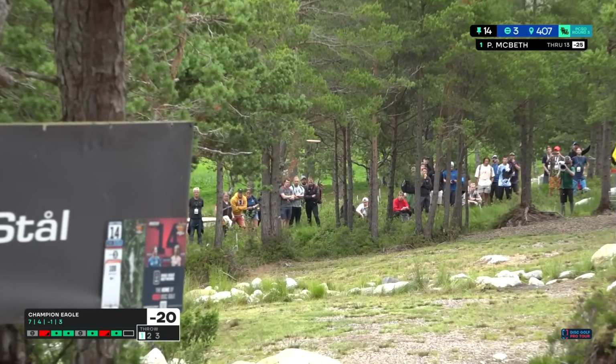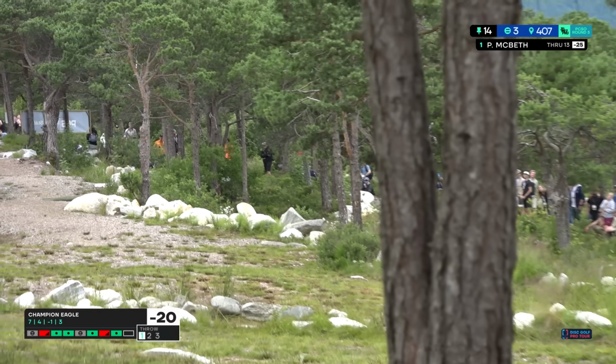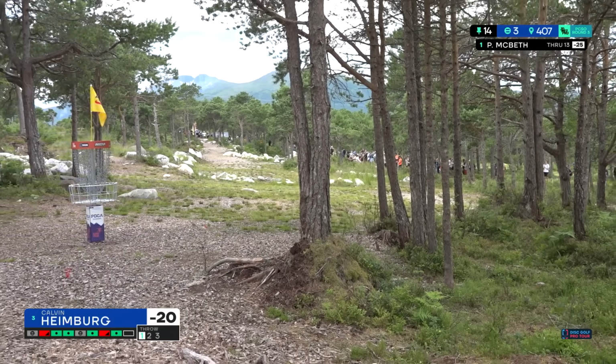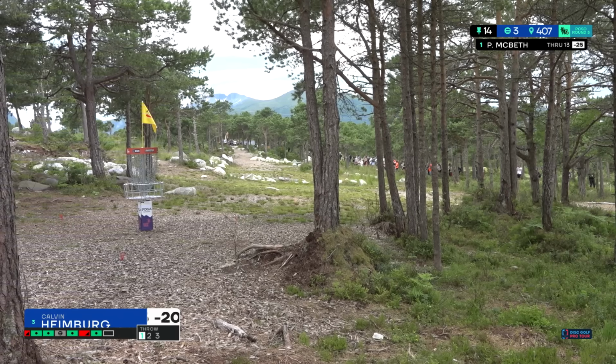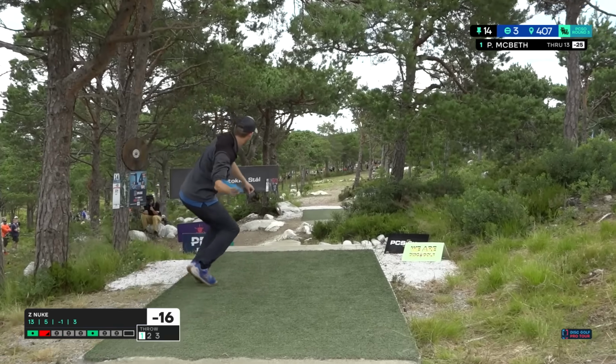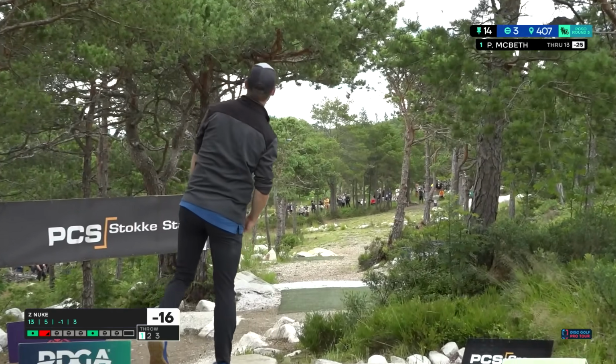We already know what this is from Calvin. Going with this trusty champion eagle. I saw a lot of people doing this too, just throwing it straight into the woods. And then you're left with a circle 1 almost right at circle 2. Not that long of a putt. Yeah. Aaron, is this overturned?